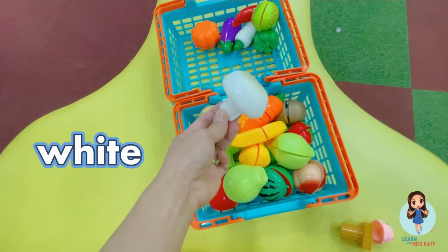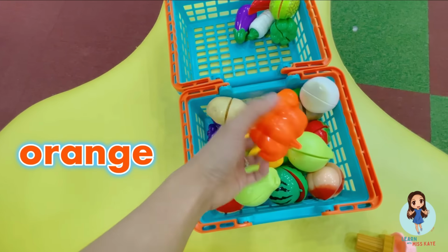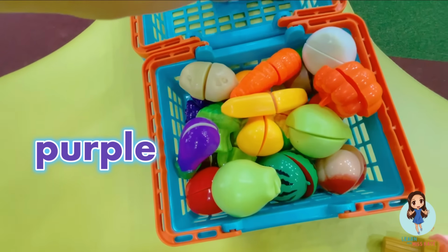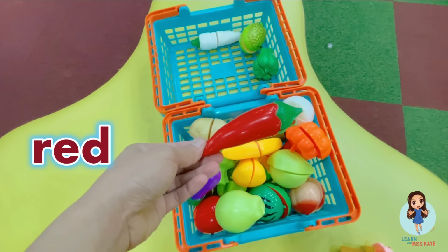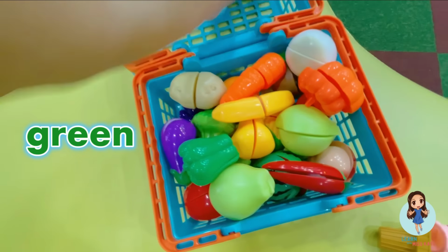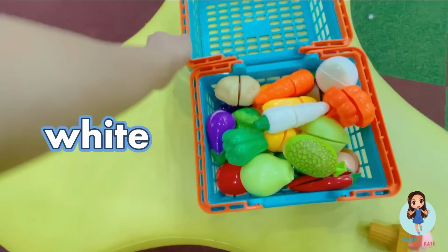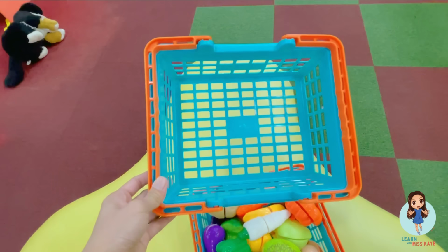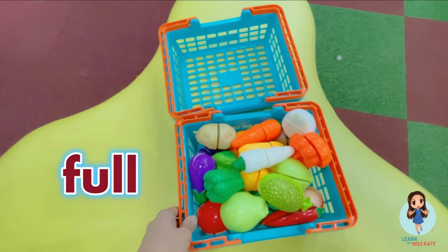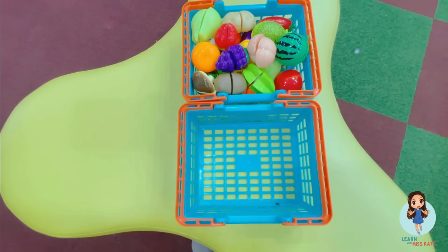The mushroom is white. The pumpkin is orange. The eggplant is purple. The chili is red. The bell pepper is green. The honeydew is green. The radish is white. This basket is now empty. And our second basket is now full. Because all of the vegetables and fruits are here now. Now, let's go back and count how many fruits and vegetables do we have in this basket.